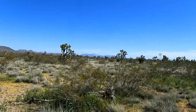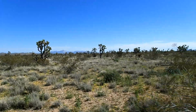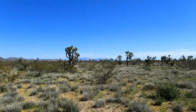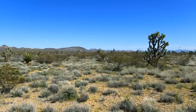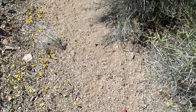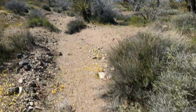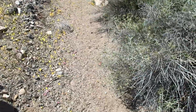Spirit Mountain way out there in the distance, and the Newberry Mountains just shining in the sunlight out here. This is the real Nevada. These are pretty weedy, close to roadsides and other disturbance areas.